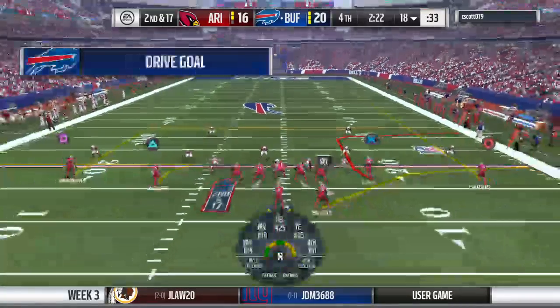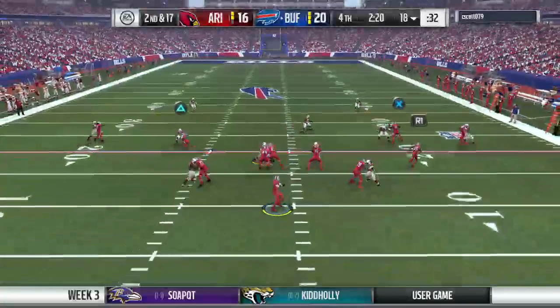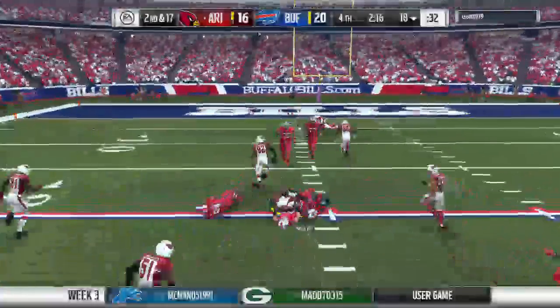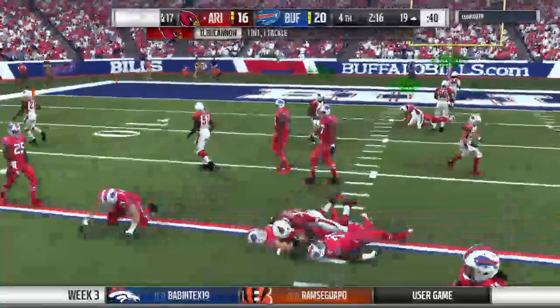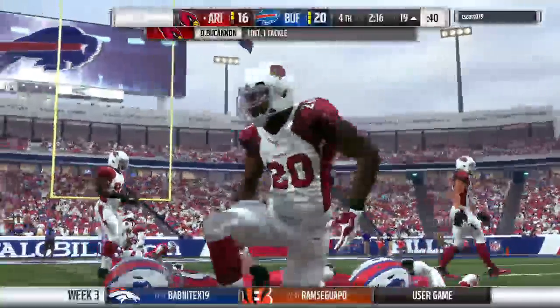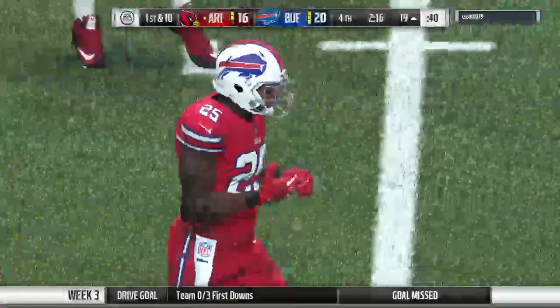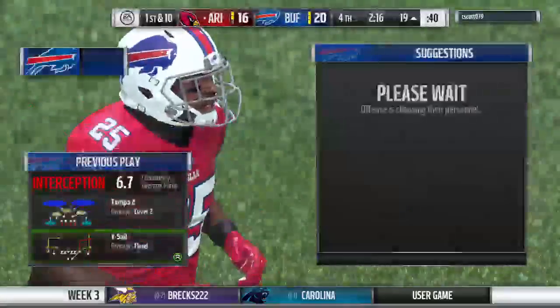Come on, let's go. Now Taylor to throw on second down. And look at this. They get the turnover they needed. It's intercepted. Picked off by Deone Bucannon. And down inside the red zone at the 19-yard line. Here's the Arizona offense now as they get set to take over.